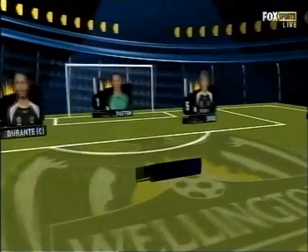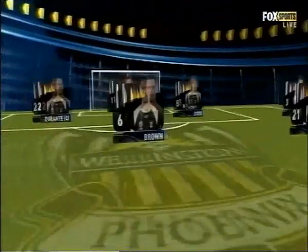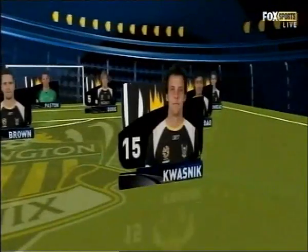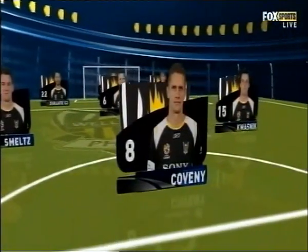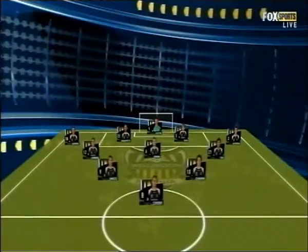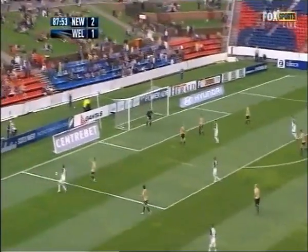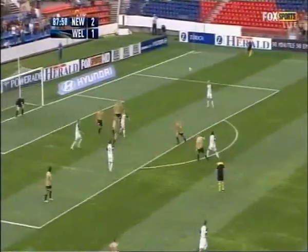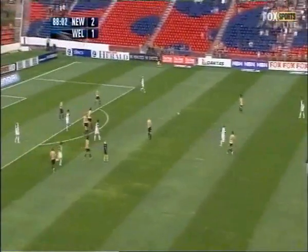Midfielders Nova Castro and Richie Johnson will partner all white Tim Brown as they screen the back four. On the left hand side, Lei Lei Gao. Up front, Shane Smeltz and Adam Kwasnik in tandem will provide the ammunition for returning jet Vaughan Coveney. Johnson, Wheelhouse was well aware of the shooting ability of Richie Johnson. Kept in play by Daniel. Johnson gets a second chance, a half volley. Didn't get onto it at all.